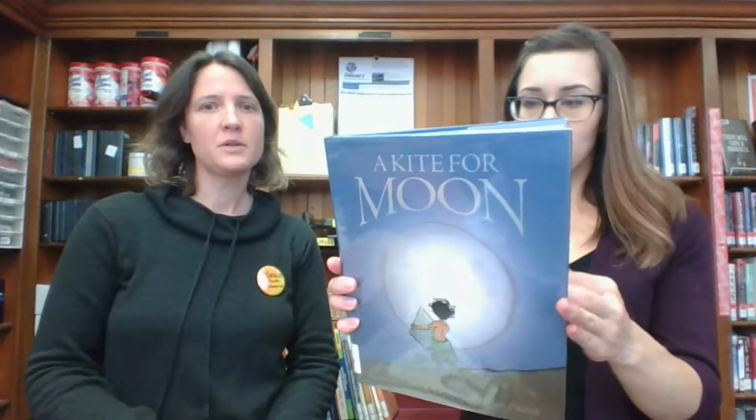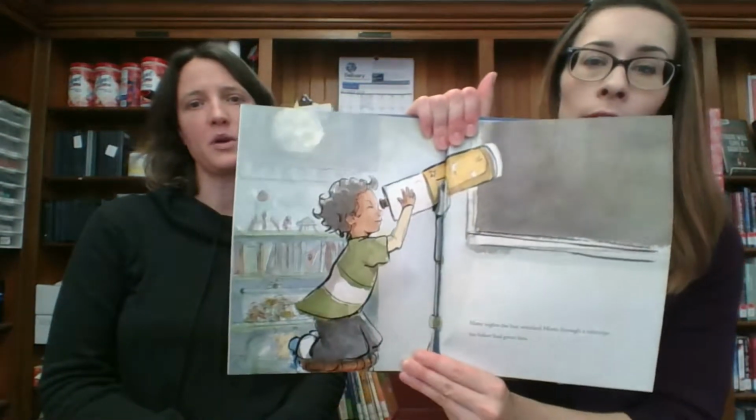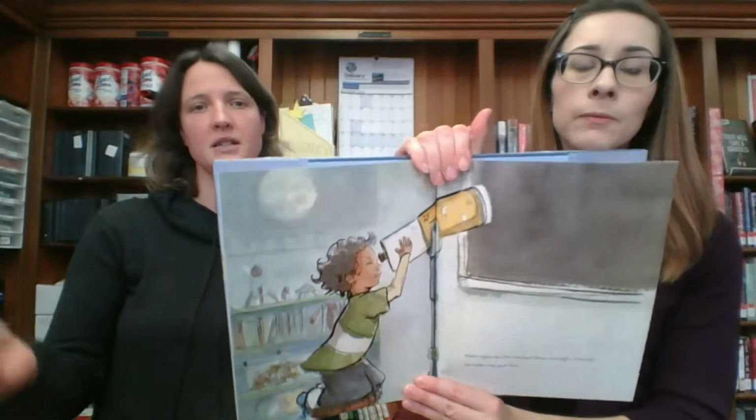A Kite for Moon. This is Jane Yolen and Heidi Stemple. This book was published this summer, and it's about going to the moon. It's a kind of lyrical story about a boy thinking about going to the moon, and it ties in some of the Armstrong storyline as well. Cool. Sorry, I took over. Do you want to do another one?